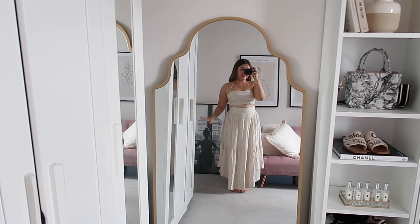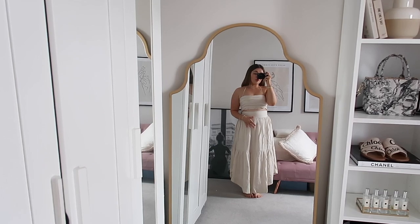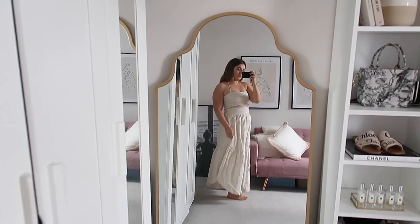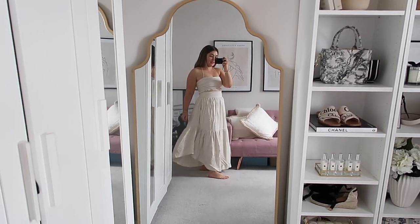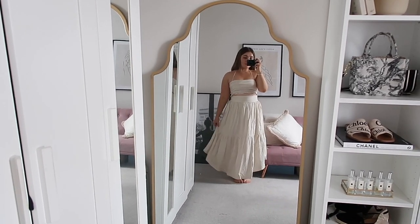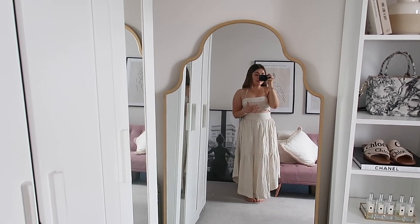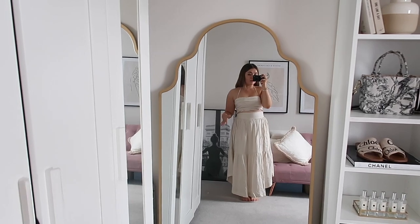Oh my word, I am actually in love with this. Let's talk about the skirt first. This is beautiful. Lengthwise, it's actually so, so nice on me. It's got this kind of dip hem, which I think is really cool. So it's shorter at the sides and then longer at the front and back, which I think is really flattering. I think it actually makes me look a little bit taller. I know it's supposed to be more of a midi. Definitely is a maxi on me, but I'm not mad about it. I think it looks really cool.